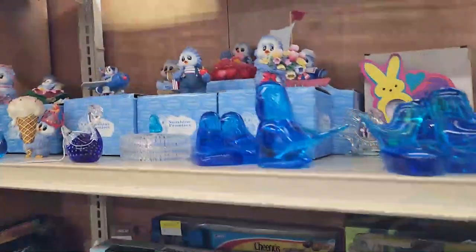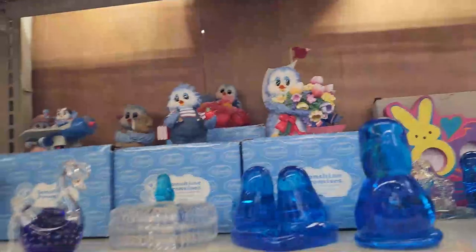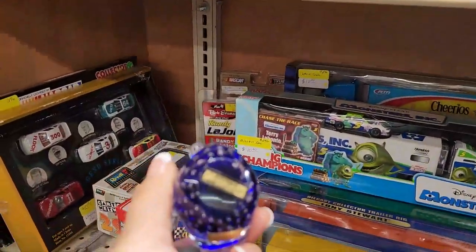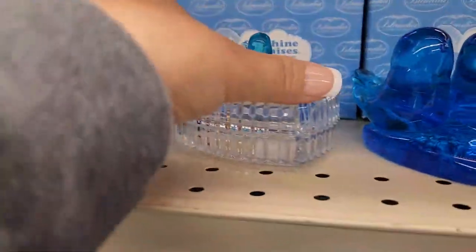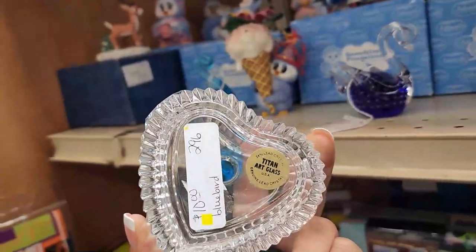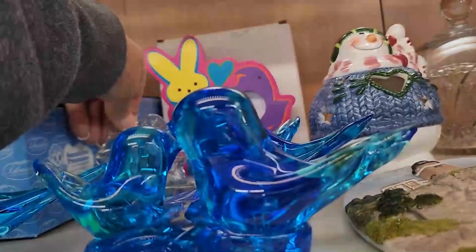Oh, here's a bunch of those bluebirds. Oh, look at these little guys. These guys are super cute. Sunshine Promises. Huh? Yeah. What's this say? Let's see. Sweden. Swedish. There's a Swedish one. This is really cute, this little trinket box. Titan Art Glass. Hmm. It's not China, so it's good. It's not Asian. It's actually a better glass, but this one back here has got me curious.